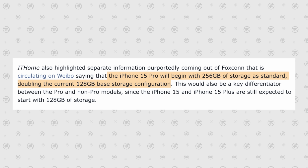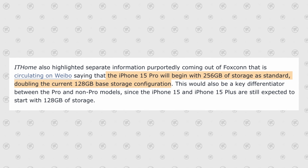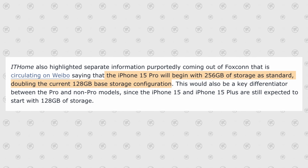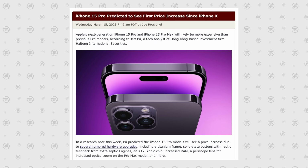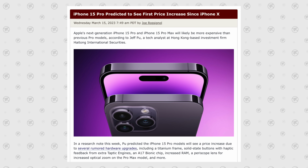IT Home even reported that the 15 Pro models will start with an upgraded 256 gigs of storage as standard, which is double the amount the regular 15s will get. So keep that in mind, especially since we're expecting the price to go up.